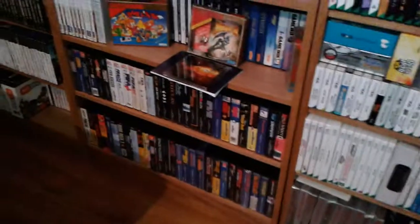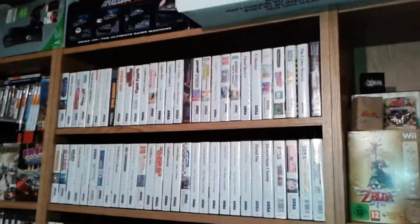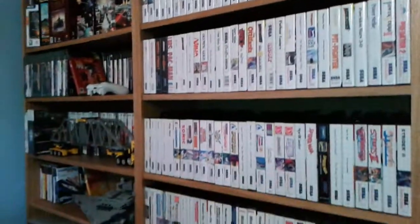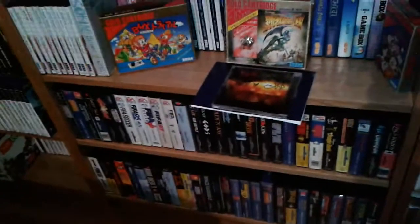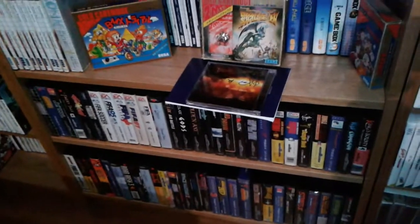So next shelf over, we have the Sega shelf. Sega! So largely Master System, as you can see. So people will know about this collection. I might go into it in more detail at some point, but not now. It's near complete, missing a handful of titles. And then down at the bottom we have the Mega Drive games. Comparatively small compared to the Master System, which is in a way a little disappointing. But it's something I'll fix over time.